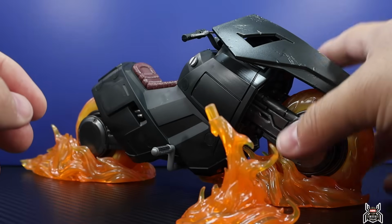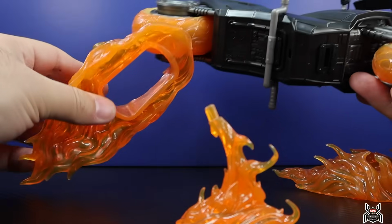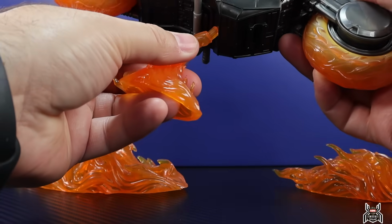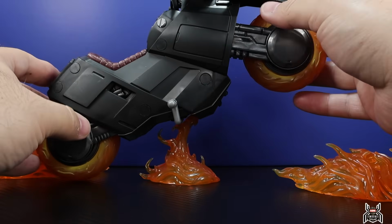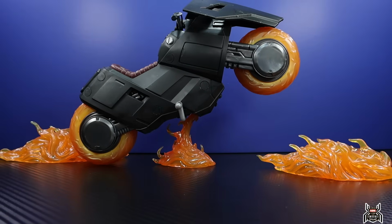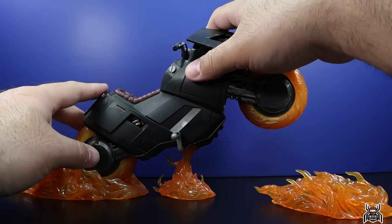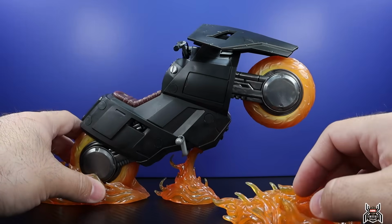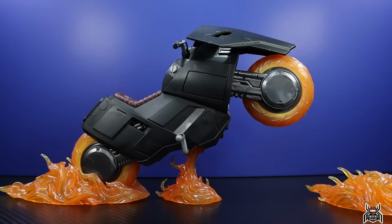This stand piece connects to, which one does it connect to? Oh, the stand piece actually goes onto the bike itself, there, like so. So you could have that lift up a little bit, so you can still do that sort of thing as he's jumping up, right? Doing a wheelie or about to do some stunts or ride in. So you can do that. So that is pretty cool too.